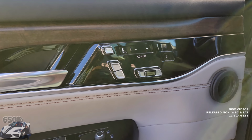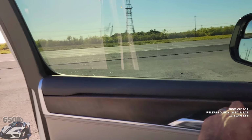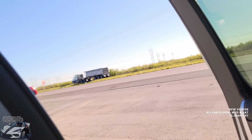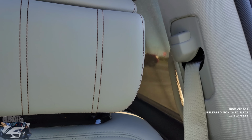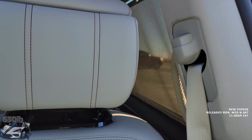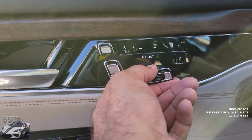The 20-way adjustable seats are just fantastic. The way that the headrest can be adjusted from the button right here. I'm trying to show you. Look at that. Let's see. I'm going to adjust that. It goes in and out towards your head. That is awesome. If you can't get comfortable in this Grand Wagoneer, I really don't know what to tell you.